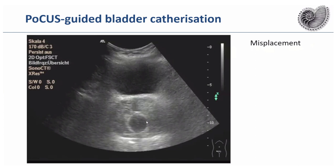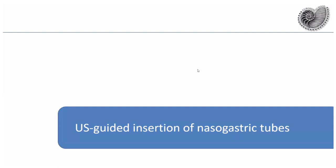And here you see a misplacement of the catheter within the prostate. And you know you have to deflate the balloon and insert a new urinary catheter to drain this bladder.